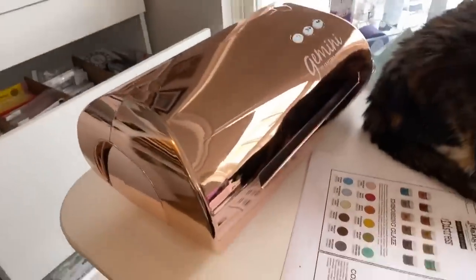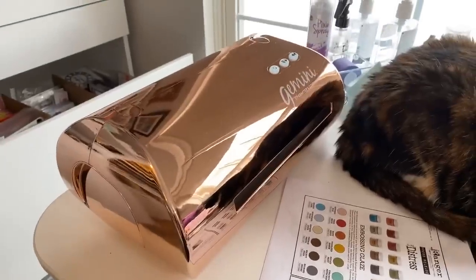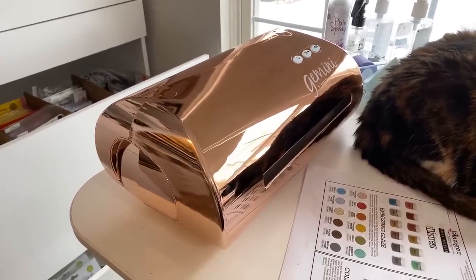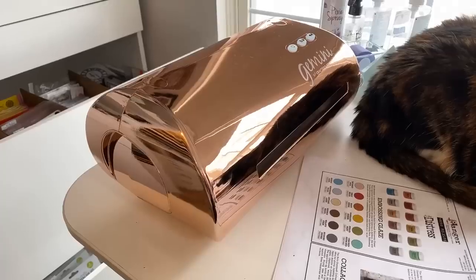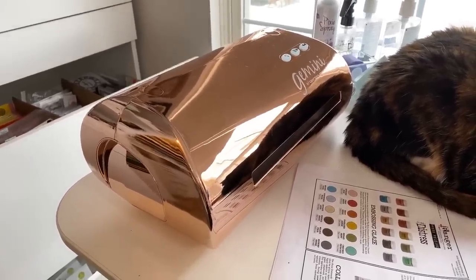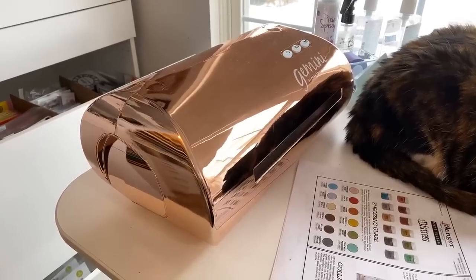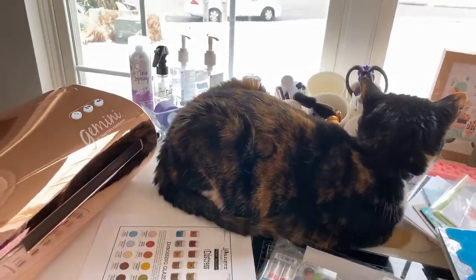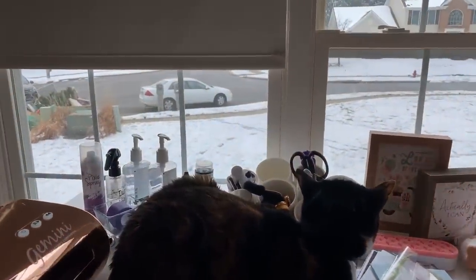This is the new rose gold Gemini. They did a metallic purple, a silver, and rose gold. I want to say there was one other color, but I decided to go with the rose gold. I love rose gold. I have all sorts of rose gold things on my desk, which you could see if Elise wasn't sitting here looking out the window. We have quite a lot of snow.